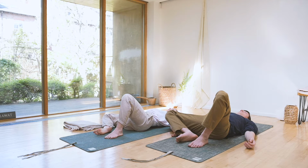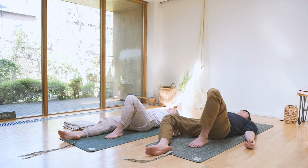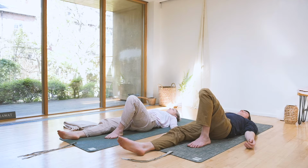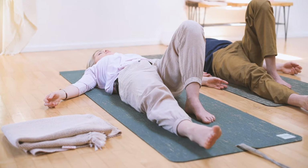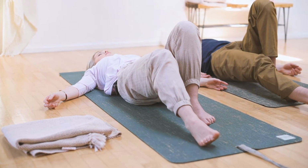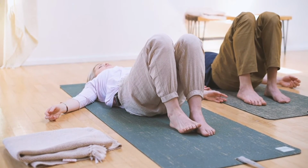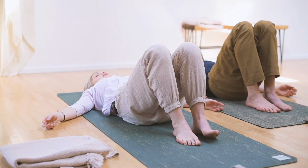Begin to outstretch your right leg, slide in the leg in front. And then slide your right foot back in. And wiggle your right foot to the middle. And take your left foot slightly out.